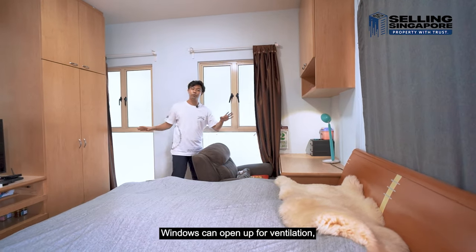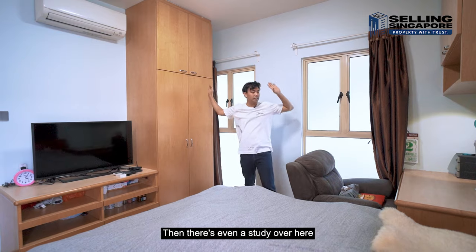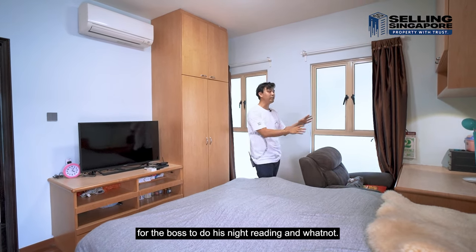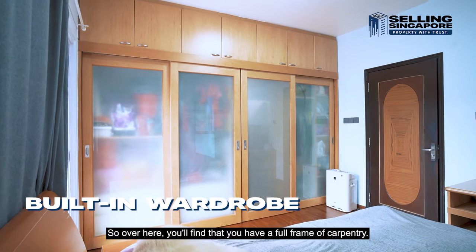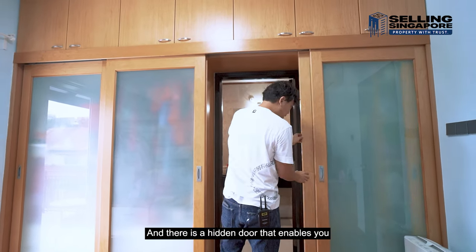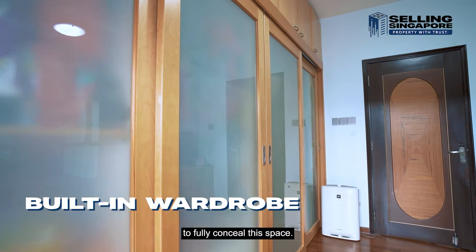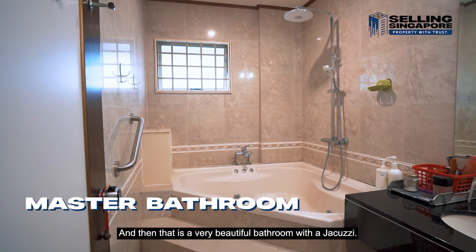Windows can open up for ventilation. Then you've got carpentry already put in with a TV console. Then there's even a study over here for the Lao Pan to do his night reading and whatnot. Then let's go into this space. So over here you'll find that you have a full frame of carpentry, and there is a hidden door that enables you to fully conceal this space. And then there is a very beautiful bathroom with a jacuzzi.